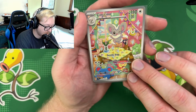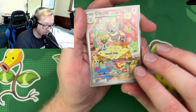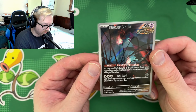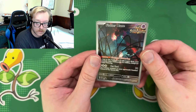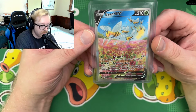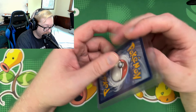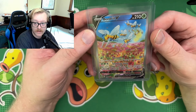Casino. Looks like they got a little party going. Got Meryl in there. Really cool artwork. And then a Fluttermane from one of the promos, I believe. But yeah, cool cards. Super stoked to get those. And I ended up trading back for my alt art Beedrill that I pulled. I'm actually really excited that I got this back, because it's a card that I got from a pack, and I ended up trading it away, and I kind of regretted it. And I got it back. So I'm super stoked that I got this back.